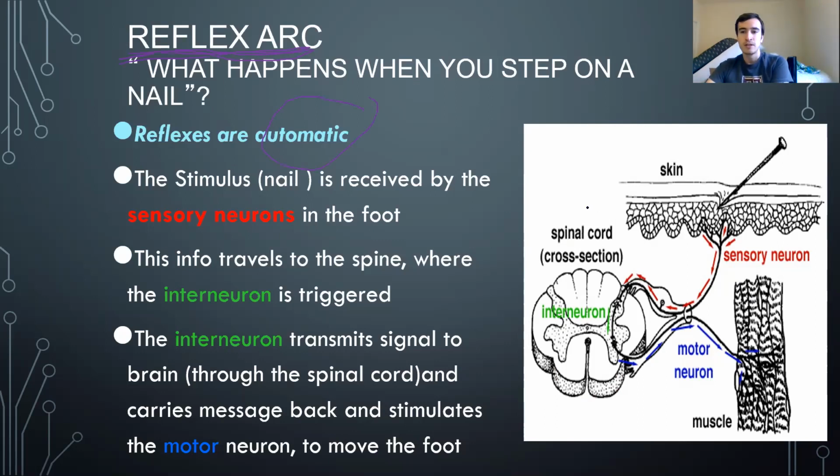In this case, we have some skin right here that has some sensory nerves plugged into it. And what happens is that we step on a nail. So this nail goes into our foot. It damages our skin cells, which sends a signal down the sensory neuron, essentially saying, ow, we've been damaged, ow, something's wrong, ow, please send help. The sensory neuron takes that information and carries it to our spinal cord, which is made up of a whole bunch of interneurons.